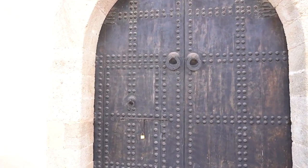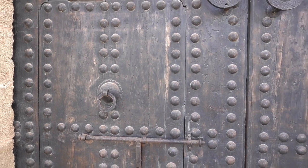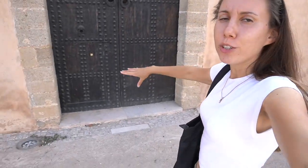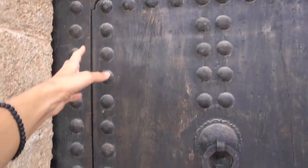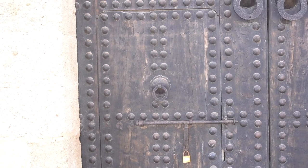If you get closer, most of the doors have two knockers, and one sound indicates that it is a man who is knocking on the door, and the second that it is a woman. This traditional sound allowed a man who was alone at home not to open the door if a woman was knocking. Also, if you look closer, the doors are usually made up of two doors. You have the big door, but if you get closer, you have a small door inside a big door. For everyday use, they used the small door.